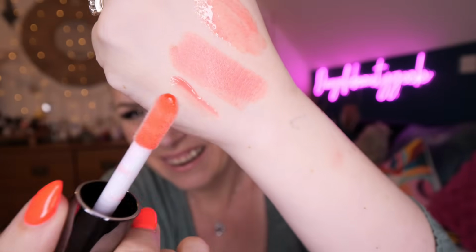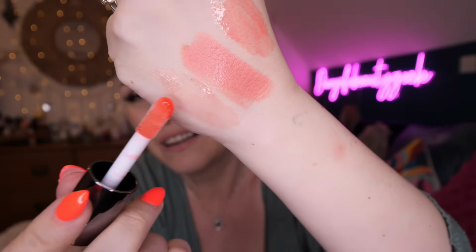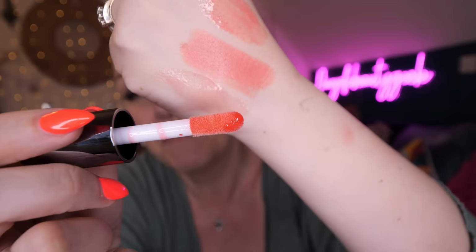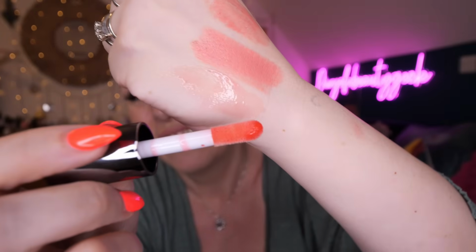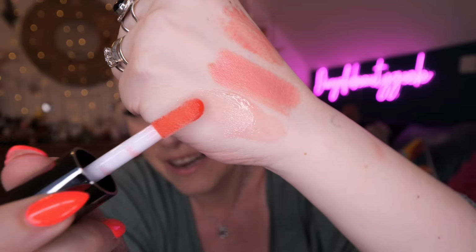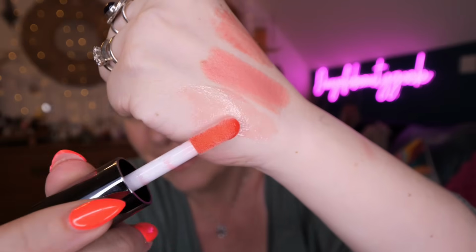Oh wow, look at that colour. It reminds me of the Clarins lip oils. Okay. Ooh. That's a lot more subtle than what I thought it would be. But then it's a lip oil, whereas the Fenty is more of a lip gloss, a satin lipstick in the middle. And then, yeah, this is a lip oil with a very slight tint.